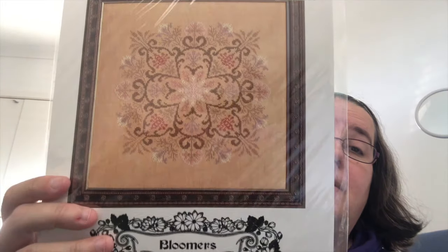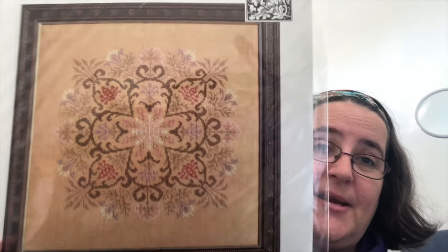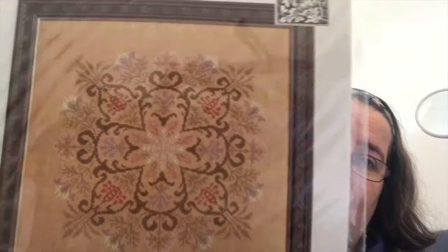And also, because today was the Virtual Stitches Ink Circles event, I didn't have any Ink Circles charts. Jenny had one she didn't want, so she gave it to me. So this one's called Bloomers. I do not like the colours at all, but I don't mind the flowers. But I decided I didn't want to start something new, so that's in the To Be Done Later pile too.